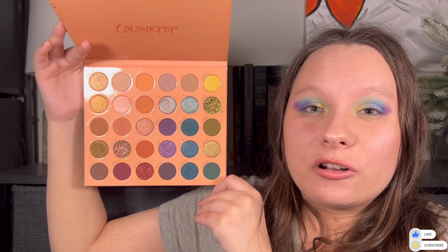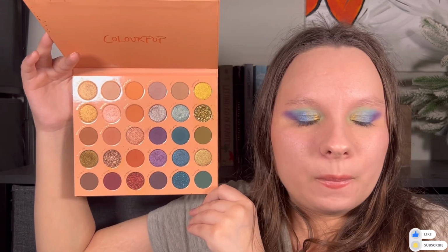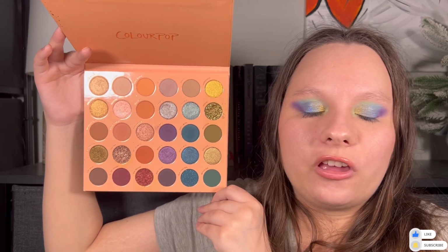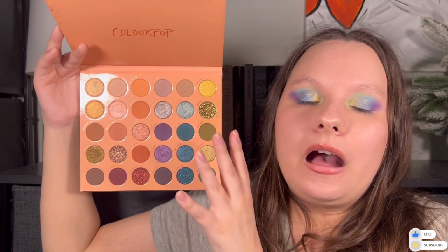There are some pressed glitters out there that aren't the best. Now, pressed glitters aren't considered eye safe just because they have to put it in there for regulations and rules and whatever. But if you use a glitter primer, I think you're all set to go. I love this palette so much, and as I said, I'm so grateful for this palette. It just performs really well, and you can still get your hands on this.